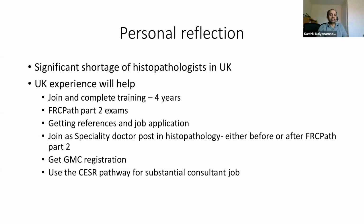I think over the years, a lot of changes have happened. But one thing which is very important is that there is a significant shortage of histopathologists in the UK. In every hospital you ask, they have a shortage of one or two pathologists. That is one of the key attractions for coming over to the UK, because if you follow one of the routes, there is a chance that you can get a job easily.